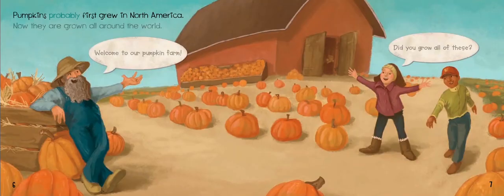Pumpkins probably first grew in North America. Now they are grown all around the world. Welcome to our pumpkin farm. Did you grow all of these?